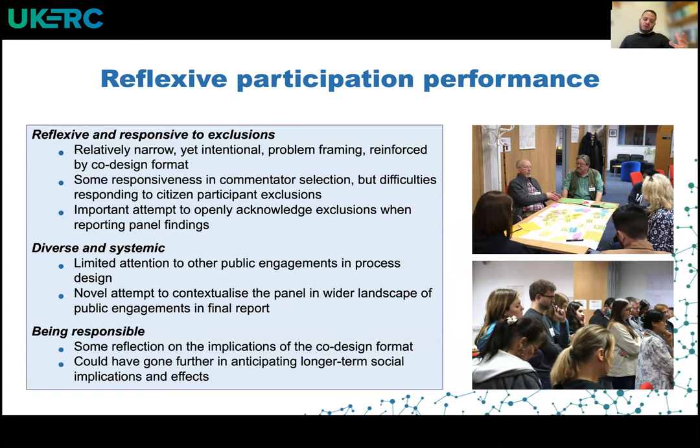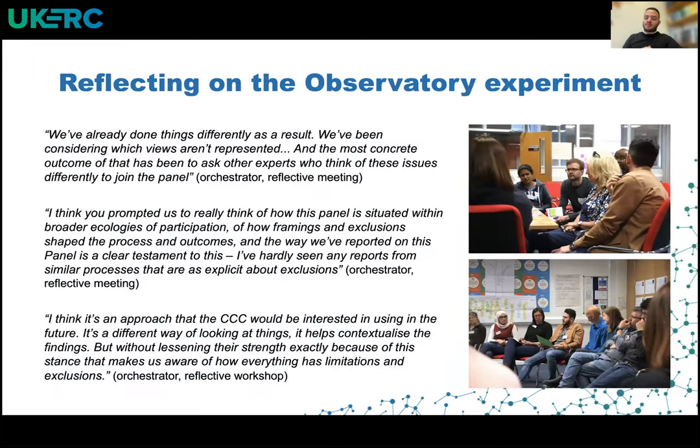Now, overall, the collective experiment, in spite of some flaws, has demonstrated that emerging approaches to mapping public participation and engagement can play important roles in shaping, enhancing, and situating democratic innovations. The observatory mapping specifically prompted the citizens panel orchestrators to openly reflect on the partialities and exclusions of this particular process and how, as we've said before, it is situated within this wider ecology of participation. This led to a large number of novel responses.